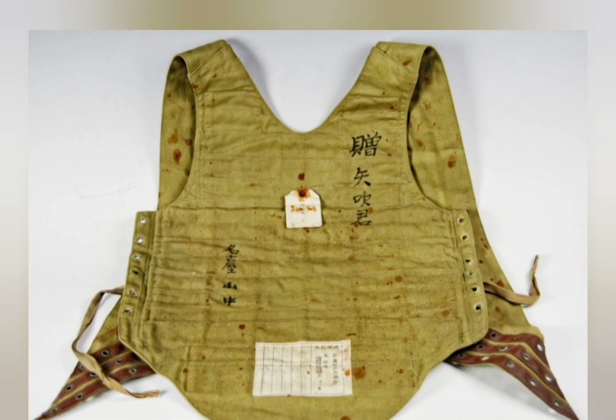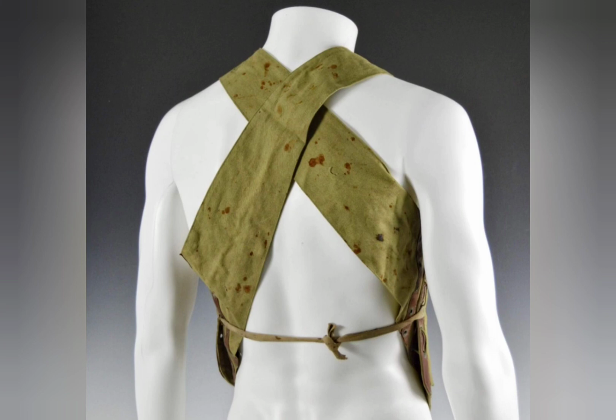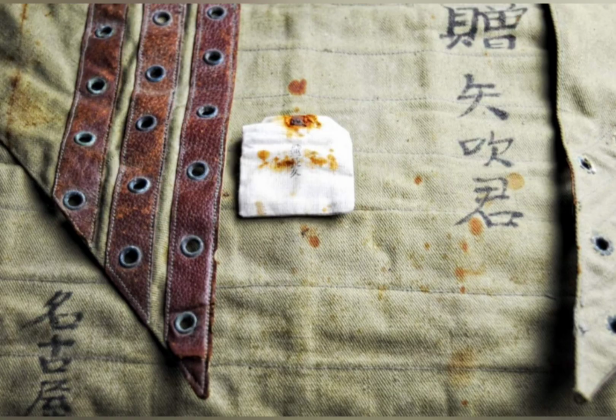Characteristics of body armor Kimura type. The thickness of the plates is 5 to 6 millimeters, weight 6.5 kilograms. Provides protection against pistol bullets and edged weapons.